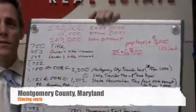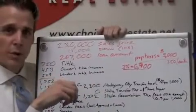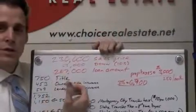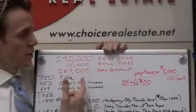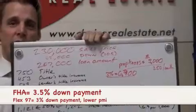I have put together the following chart to help you visualize what your costs will entail when you purchase a home. Let's do a $230,000 sales price with a 10% down payment, giving you a loan amount of $207,000.